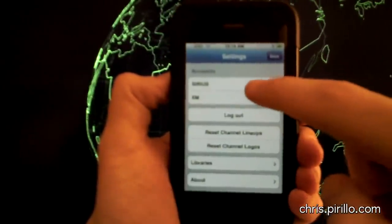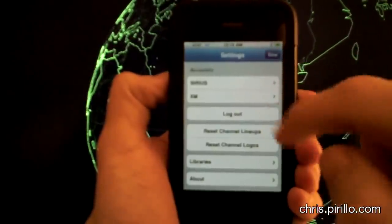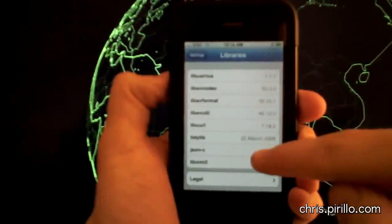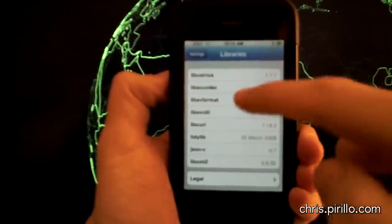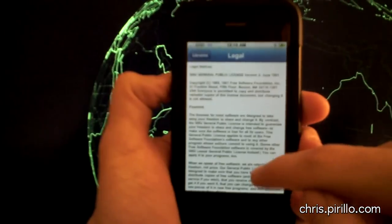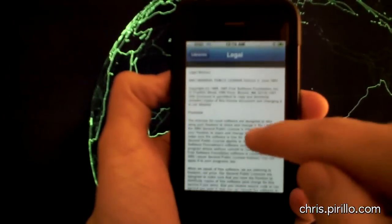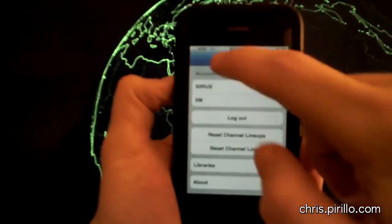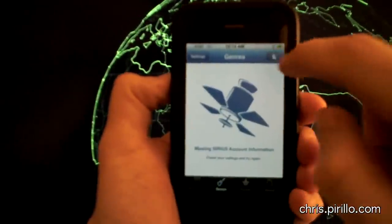In settings, I have the ability to edit either the Sirius or XM account, log out, reset the channel lineups, reset the channel logos, and then I can also view the libraries that are being used specifically by the app, and then there's also the legal disclaimer with GNU public license. And that's about it. I'm really happy with this.